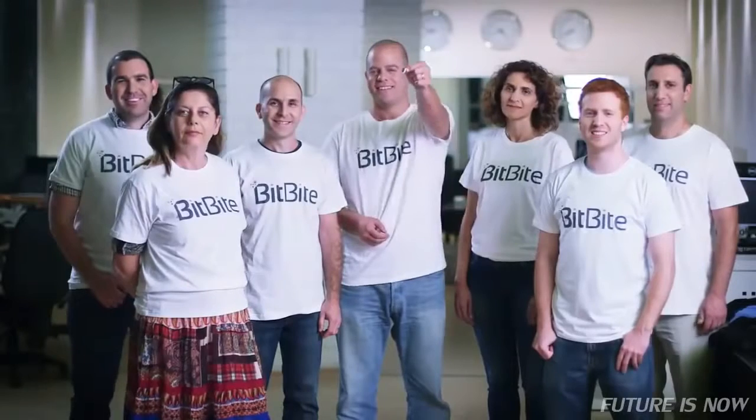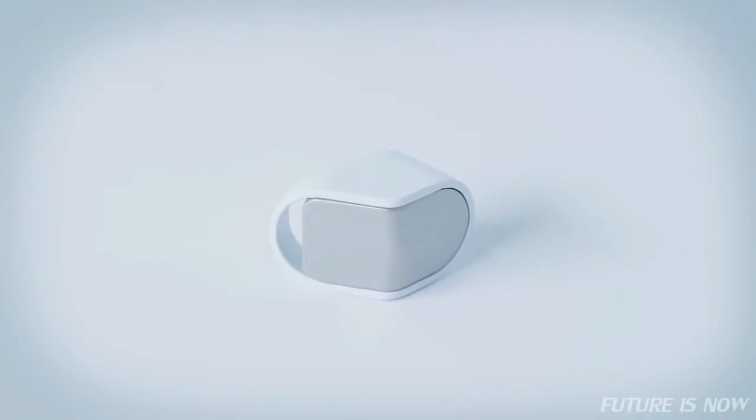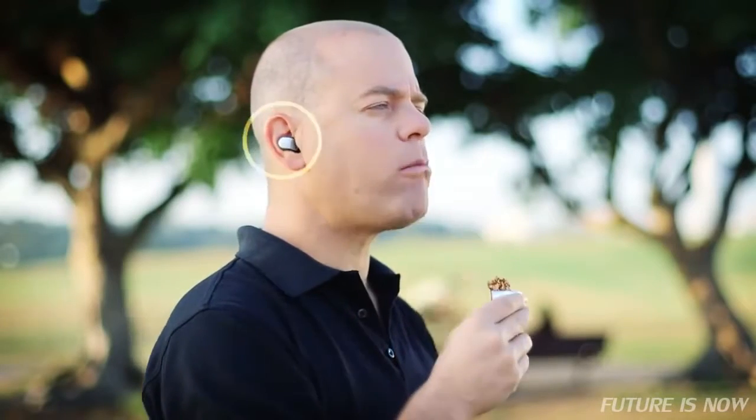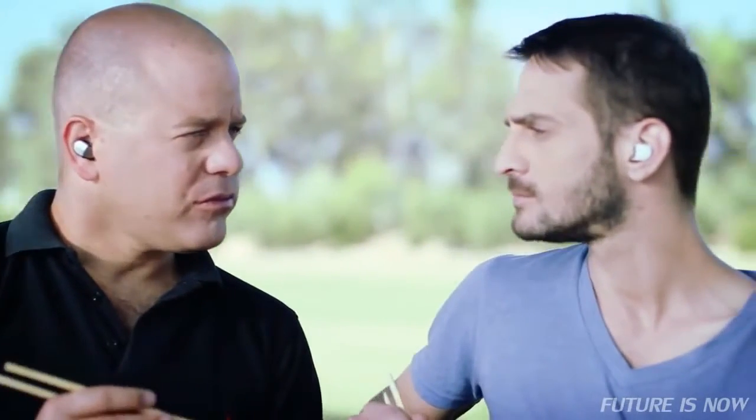So now, backed by leading academic clinical dietitians, top nutritionists, and experts in design, engineering, and software, he's proud to introduce BitBite. BitBite is a revolutionary tiny device that helps you track, analyze, and change your eating habits. It's the first ever wearable device that helps you improve your nutrition.